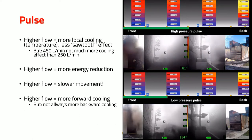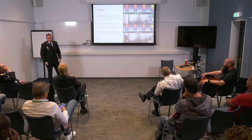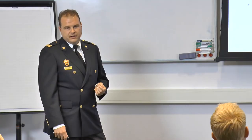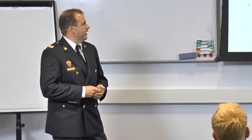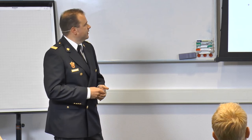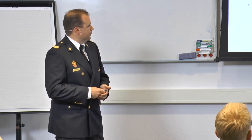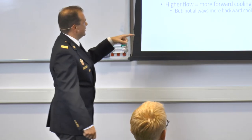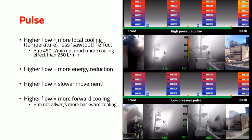Funny thing is, at 450 liters, there wasn't much more cooling effect than at 250 liters. We balanced it out. So the geometry of the room, a 20 meter hallway of somewhere around 2.5 meters wide, you can use 450 liters, but there were thresholds for this amount of water. So somewhere between 250 and 450 is the optimum. Forgot to mention, you see the green line on the bottom of the two tests. This indicates where the firefighters are in the hallway. So totally on the left is the entrance, totally on the right is the seat of the fire.